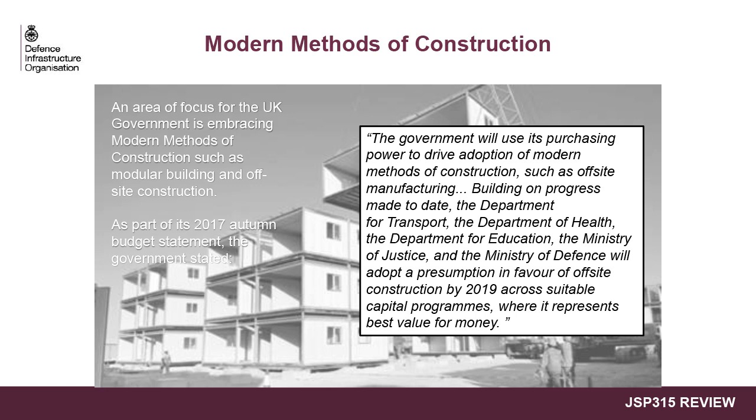Modern methods of construction, or smart construction, has been promoted as a way of working more effectively to achieve more without using more. Recognised over a decade ago, the use of off-site construction techniques brings benefits from factory processes and mass production. The autumn budget of 2017 showcased off-site construction methods, suggesting that modern methods of construction would be favoured for public infrastructure schemes from 2019.